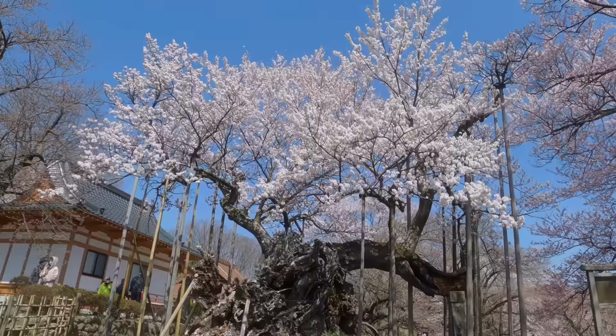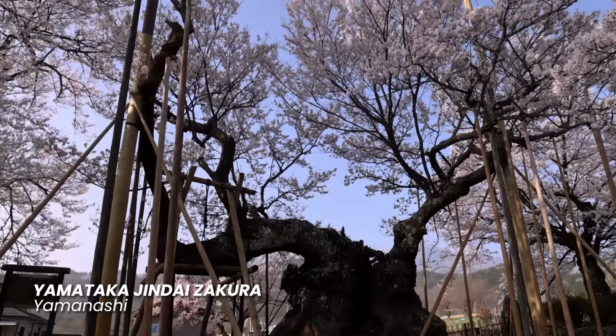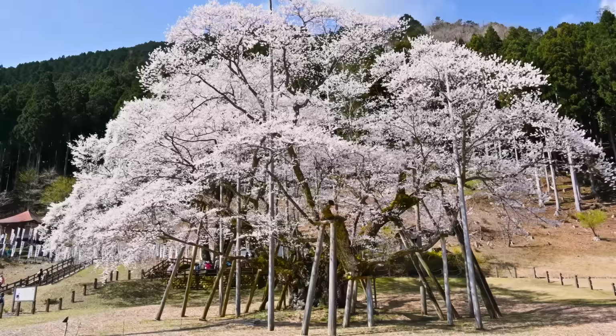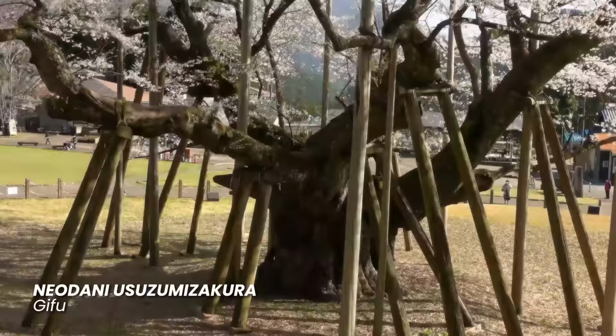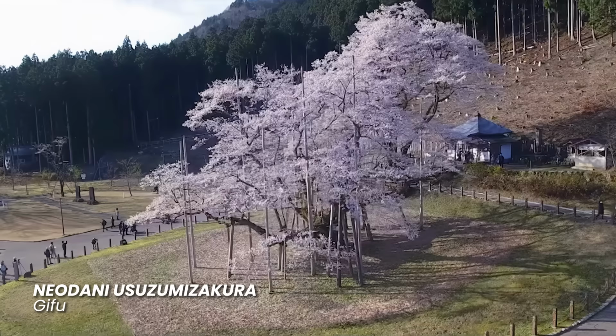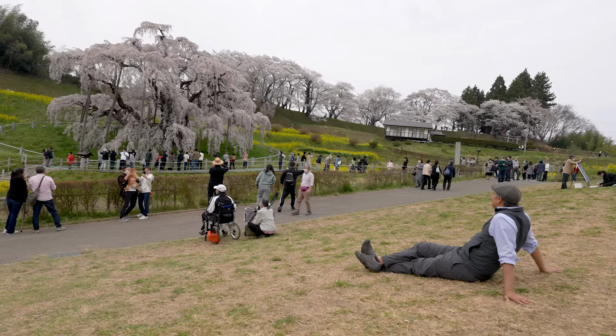In Japan, there are three great trees. The Yamataka Jindai Sakura in Yamanashi Prefecture is said to be over 3,000 years old. The Niodani Usuzumi Sakura in Gifu Prefecture, which is said to be over 1,500 years old. All different varieties of cherry blossoms, but I really do think the Miharu Takizakura is the most beautiful in Japan, and perhaps in the world.